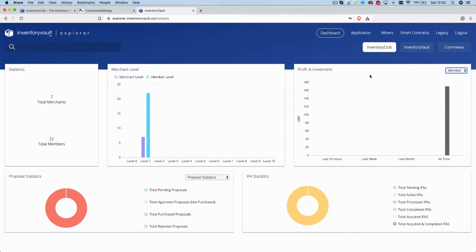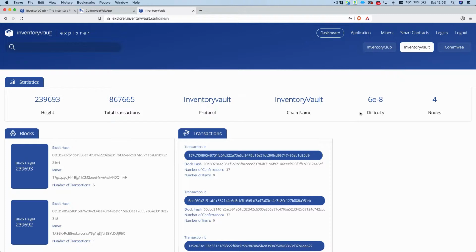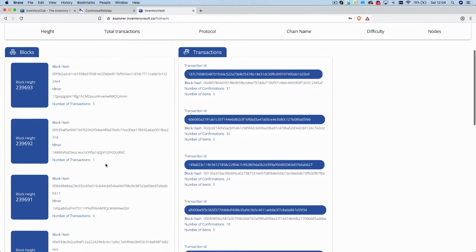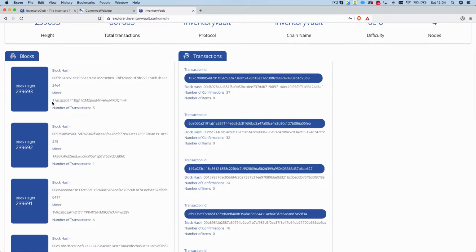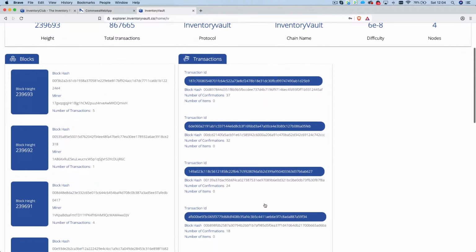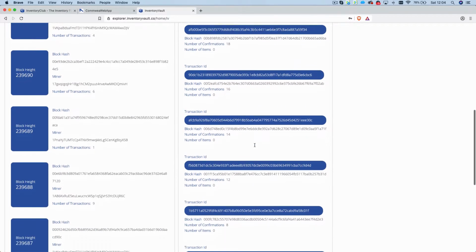If we go into the inventory vault, we can still see that there's 4 nodes running, so we can see the typical things that you'd normally see in a blockchain explorer. So we've got the blocks, we've got the transactions. But what we decided to do with Inventory Club, and I suppose it's probably also from where I stand, I come more from a traditional database background as a database architect, and I felt that this doesn't mean anything to the average person. It doesn't mean much to most people.